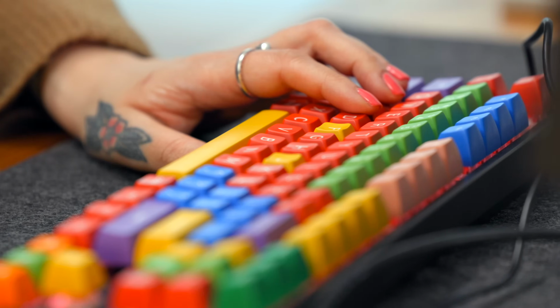Shall I make a fake search bar? Yes! That's so good.